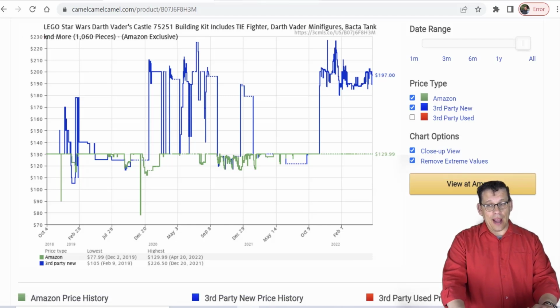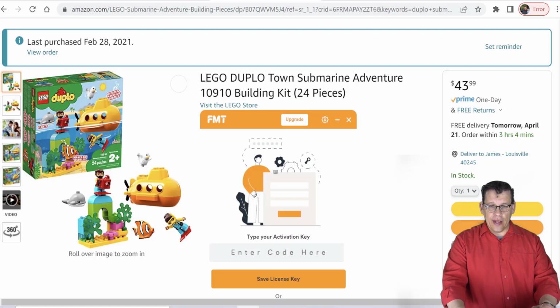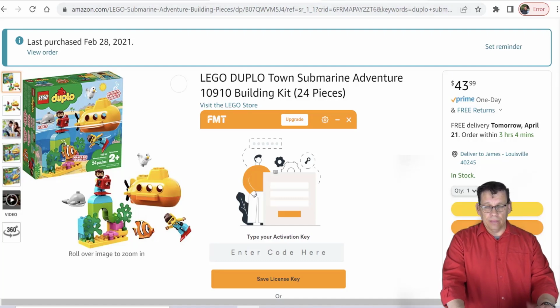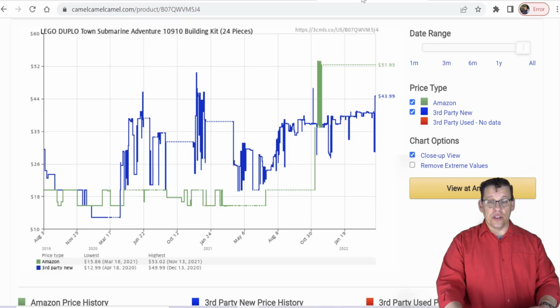This set right here, I bought a ton of. The last time I purchased this was in February of 2021. I bought a lot of the Duplo Town Submarine Adventure, set number 10910, and I think at the time I got it for like $15 and change. And when you go to Camelcamelcamel, you can see this chart is way better than the Darth Vader Castle chart. It's currently going for $43 and change. I was able to get them, I think, for $15. I think I even got a couple for $12, right?